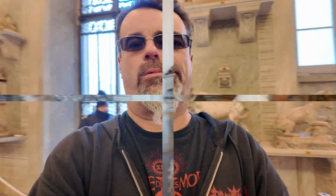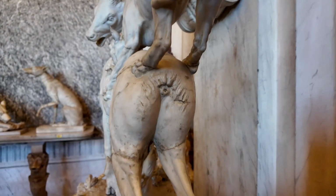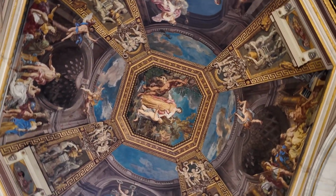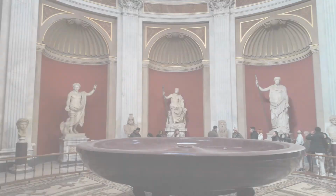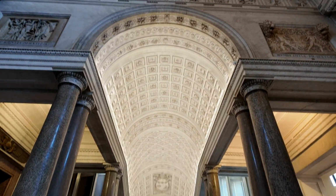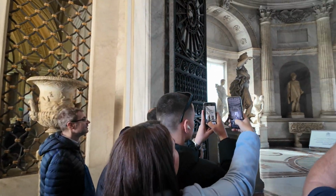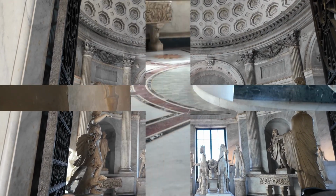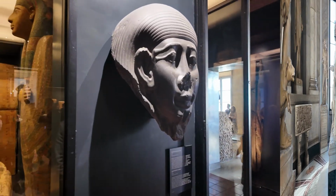The Vatican Museums are among the largest and most renowned art museums in the world, spanning over 9 miles of galleries and corridors. They house an immense collection of art and artifacts spanning from ancient Mesopotamia to the Renaissance and beyond. The museums were founded by Pope Julius II in the early 16th century, making them one of the oldest art institutions in the world. Over the centuries, various popes have expanded the collections, adding priceless works of art from different cultures and periods.